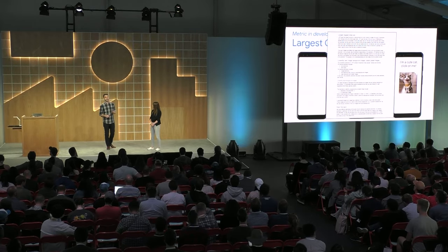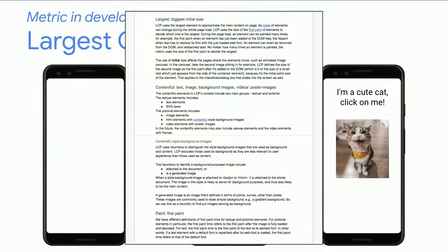So in the explainer for this one, you can see a little bit some of the details there. So there's a big section on what is largest, how do we quantify that? Figuring out what contentful means, figuring out paint. So for instance, figuring out the details with foreground images versus background images, with text, handling web fonts, things like that. So the details are in there. You can dig into that. Again, these are metrics that are still in development, but you'll be seeing more about these soon.